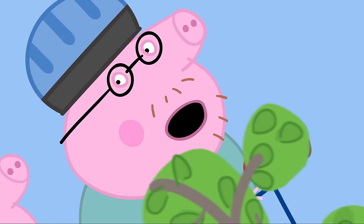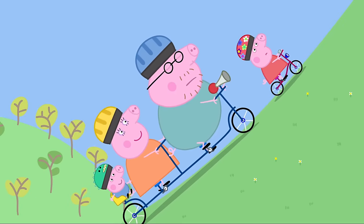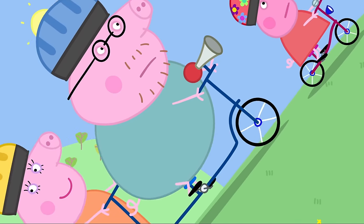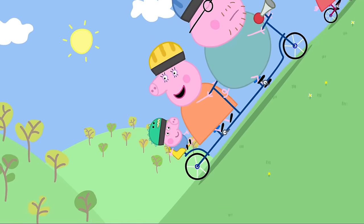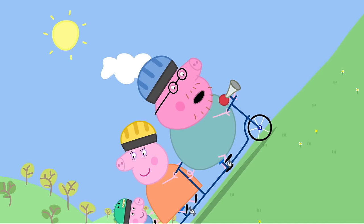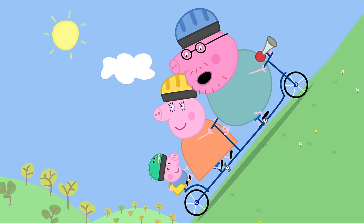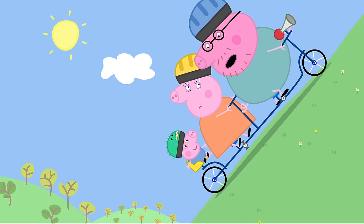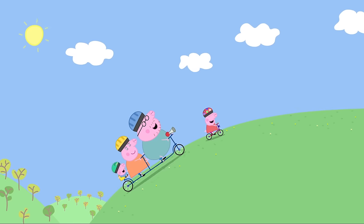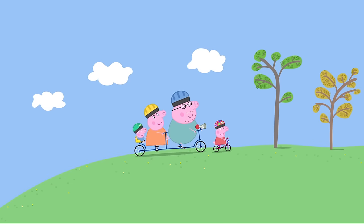Oh, I'd forgotten how much I hate cycling up hills. The ground is getting quite steep. I don't like cycling up hills. But look at the beautiful view. My goodness, this is hard work. Mummy Pig, you're not peddling. Oh, sorry, Daddy Pig. I was just enjoying the view. Peppa and her family have reached the top of the hill.